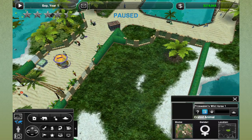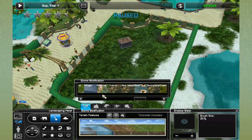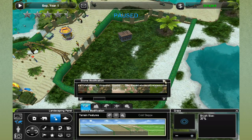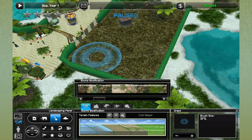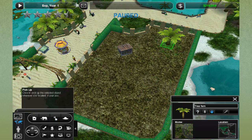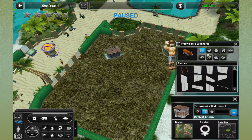Alright, so wild horse, whose biome preference is a cold steppe. Well, we're in the middle of Florida. I don't know how much I'm going to be able to keep it super duper happy here, but we'll do what we can. We'll start off with some proper grass for it. We will remove the palm tree. So the palm tree is going to scooch over. Come here, palm tree. And then let's figure out what else we need to give her.